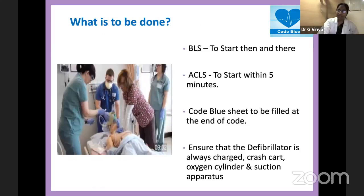So when the team arrives, what is to be done? What is expected? BLS, that is basic life support, has to be started then and there. Advanced cardiac life support has to start within 5 minutes of the code blue being announced. The code blue sheet is to be filled at the end of the code to know exactly what happened. Ensure the defibrillator is always charged, and the crash cart, oxygen cylinder and suction apparatus are readily available to manage the code blue.